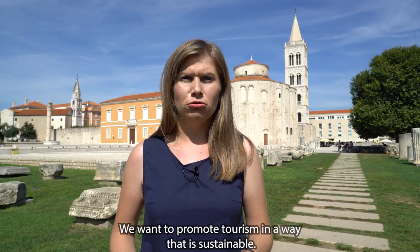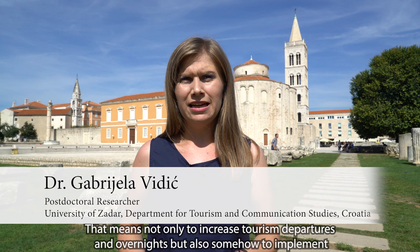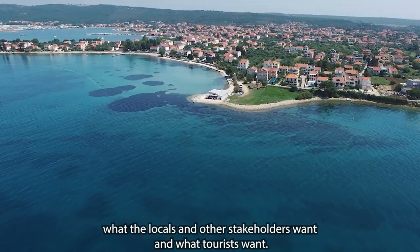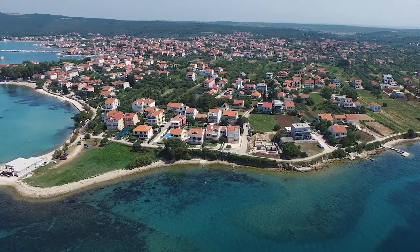We want to promote tourism in a way which is sustainable. That means not only to increase tourism arrivals and overnights, but somehow to implement what the locals want, what other stakeholders in tourism want, and what the tourists want. For that, access points were installed to familiarize guests with the site and its historic background.